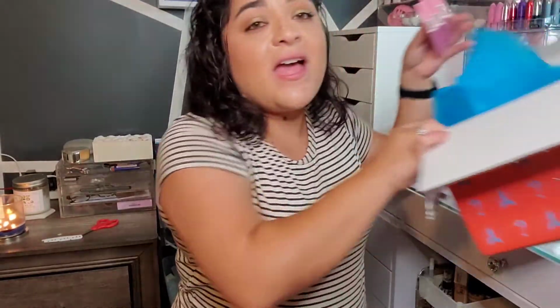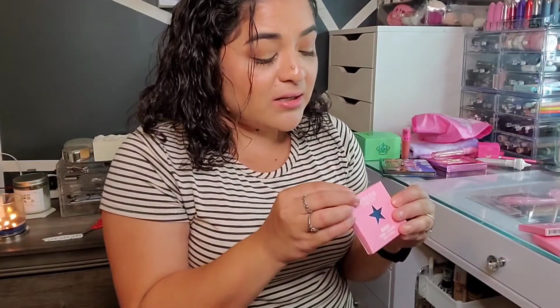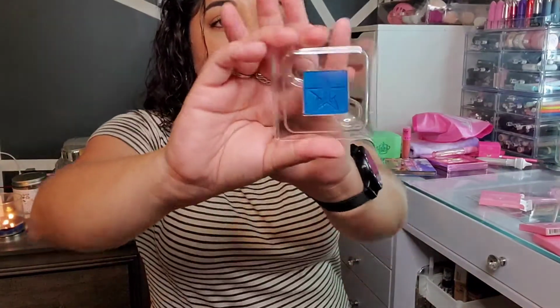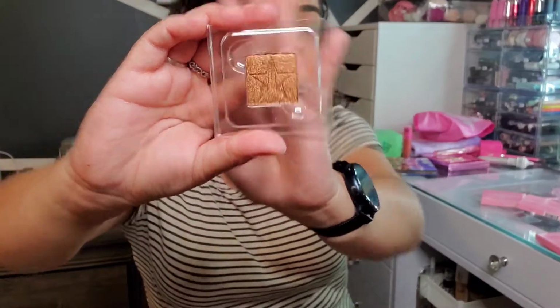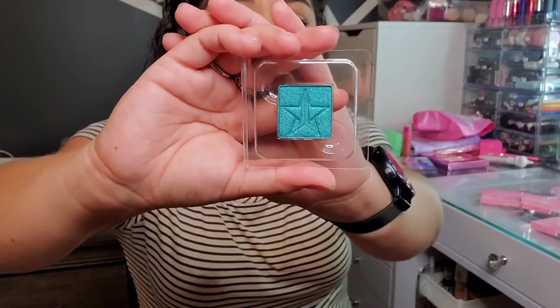Okay. And then the last and final items are 3 of his single shadows. I got Deceased. So that's Deceased. I got Donor. That's that one. And I got Entitled. Maybe they repeated shades last time that they sent me a box. And that's Entitled. I hope I have not.